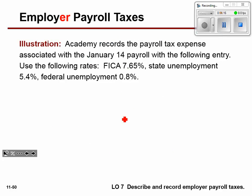Here's an example before the bell rings. Academy records the payroll tax expense associated with January 14th, so basically the ER, the employer taxes. We've already talked about the employee payables. Now here are the employer payables. It's based on the total gross amount, and I don't remember what that was. It's going to show us. There you go.